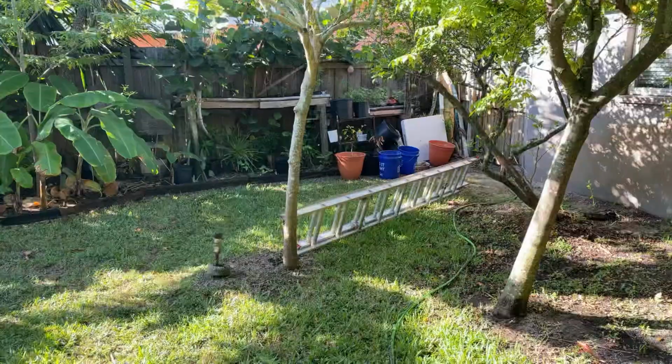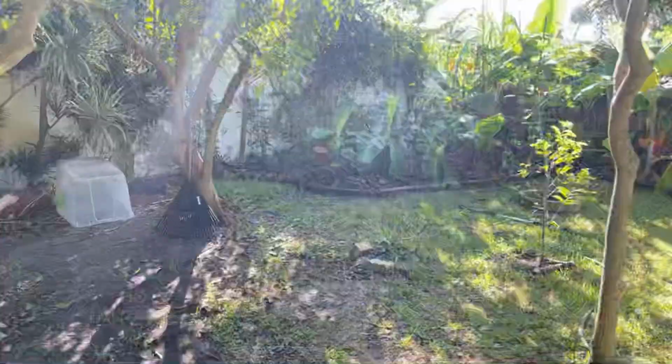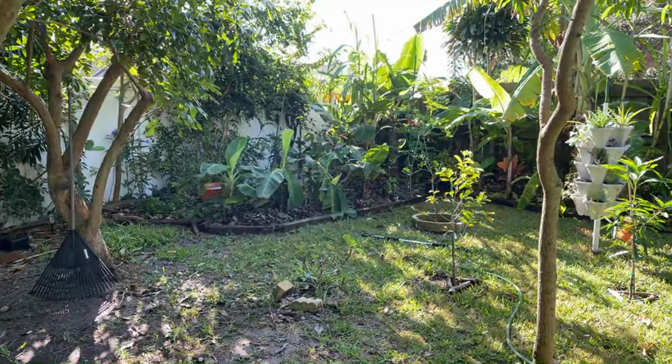Okay, went to Wi-Fi. Lost my signal there for a second. This whole area is going to be a banana grove, a low-level banana grove, which suits me. This is the south end of the yard, so it's not gonna block the light. Really, really stoked on that.